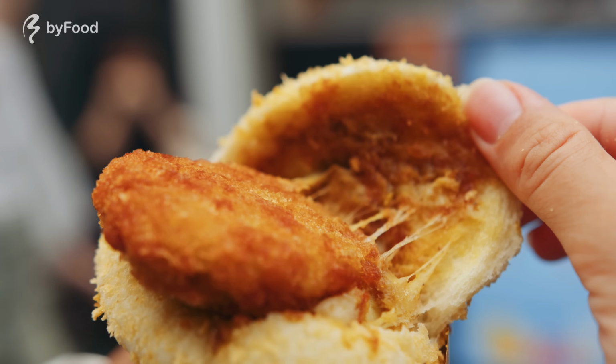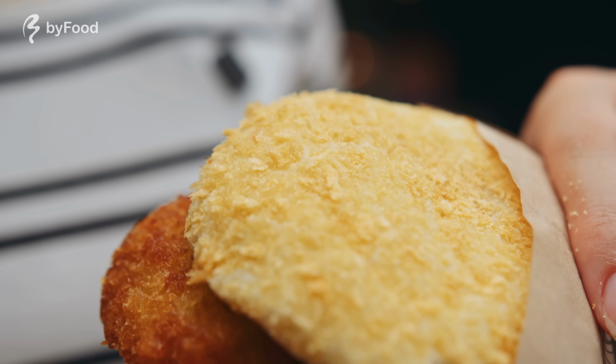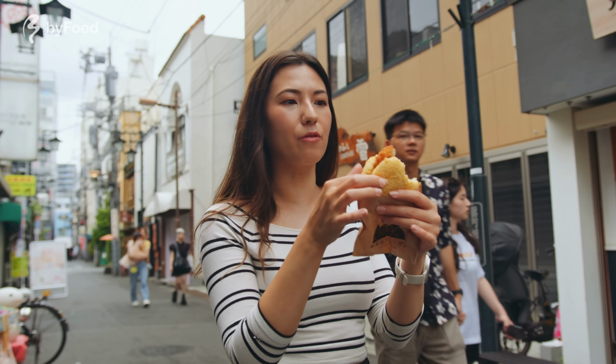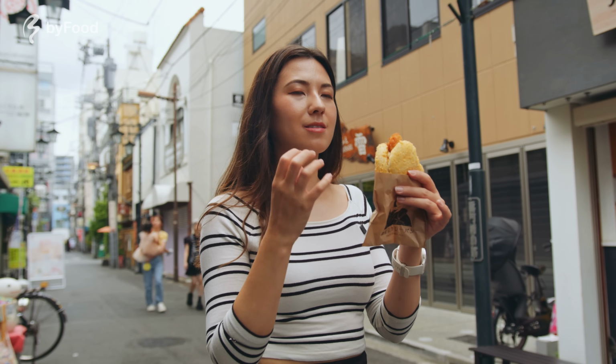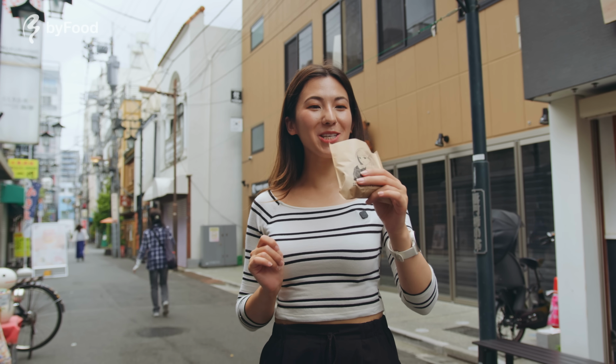It's really good. Also, I love the light flakiness of the panko. It's not as crisp, obviously, as if you deep fry it. The bread, I should also mention, is super doughy and fluffy. It is a really nice bun. That's tasty. Okay, it's time to try the cheesy one now.